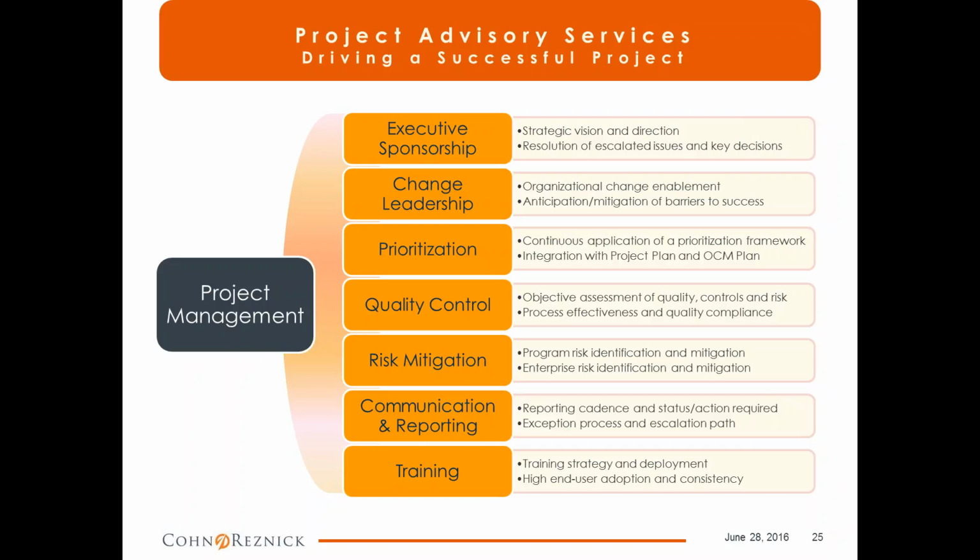Quality control is very important. You need to objectively assess the quality of your implementation. You need to make sure that everything is done, that you've tested and tested and tested again. You also need to make sure that you meet any industry-specific quality requirements that your industry may have. If you're in the life science industry, those need to be addressed by the system.